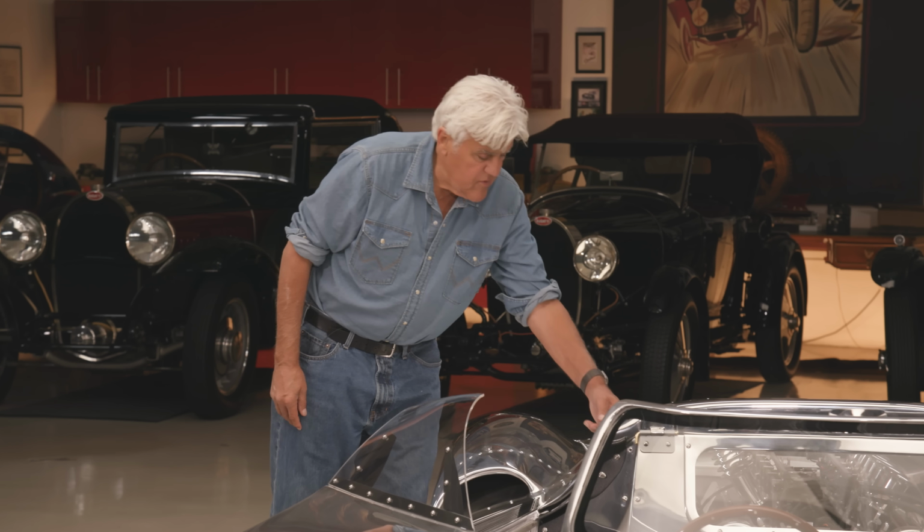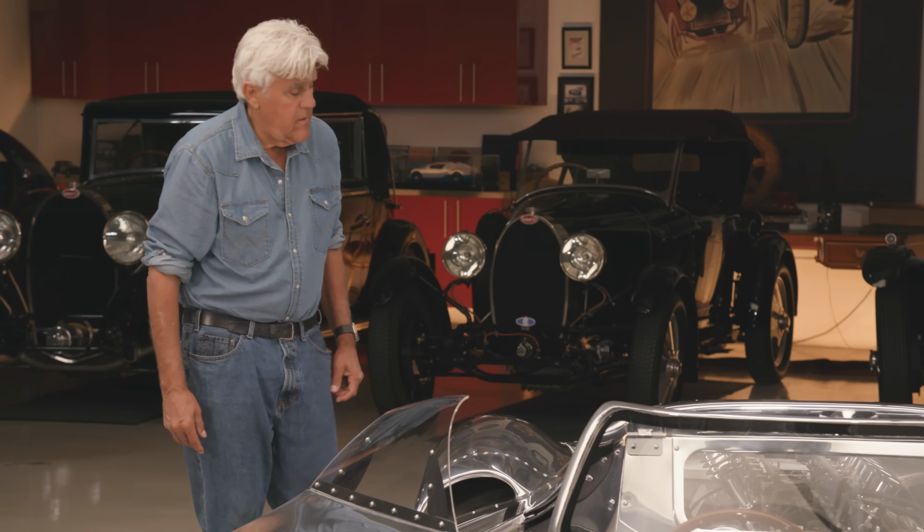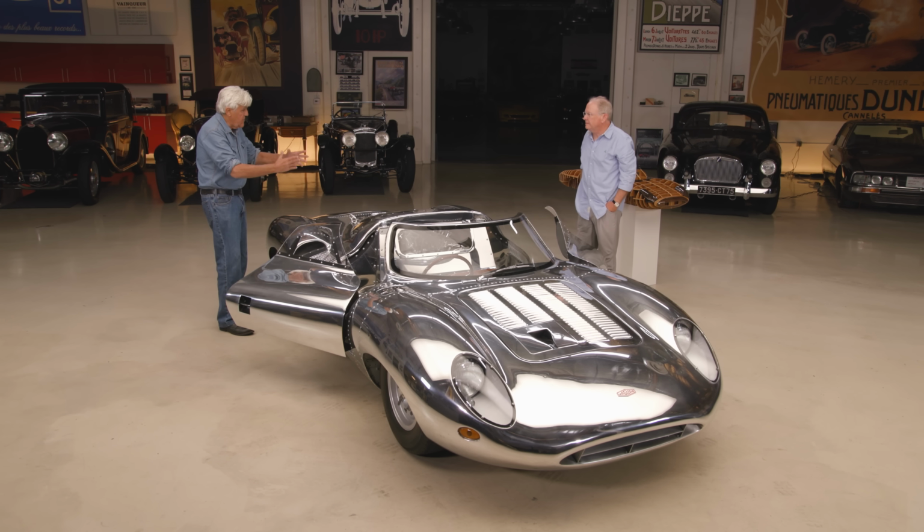This is plexiglass? Yes. And the heat doesn't distort that? It has a set of fans in there to draw the heat away from the headers.